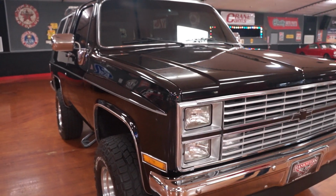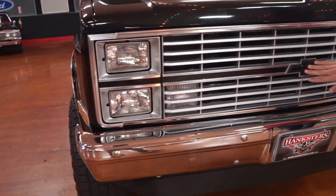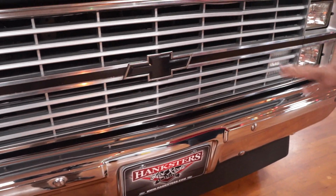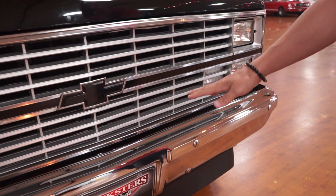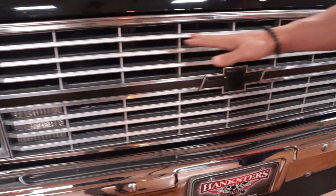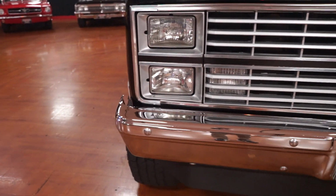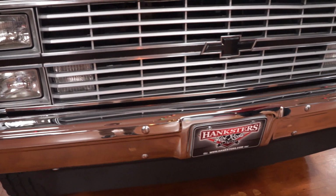Let's take a look. I guess we'll start out with the grill. Grill's in pretty good shape. Somebody has blacked out the bow tie. It probably used to be gold, but now it's black. Overall condition of the grill, pretty good. You can see that it is an older grill. It does show signs of age a little bit up front here, but all in all, not cracked up or busted up. Just some faint fading in certain areas.